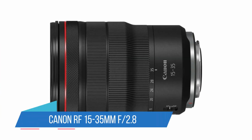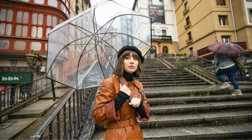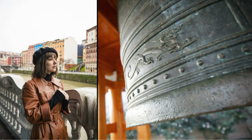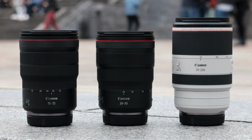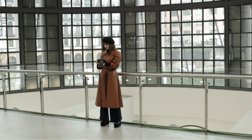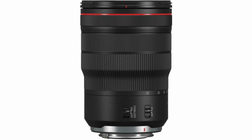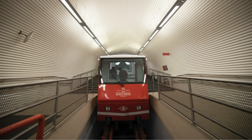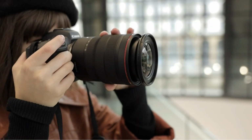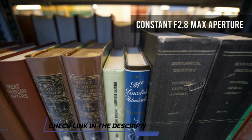Number 3. Canon RF 15-35mm f/2.8. If you work in tight spaces and need a wide-angle view, the Canon RF 15-35mm f/2.8 L IS USM should be in your bag. When zoomed out, the lens can capture every interior detail in homes or faces at a wedding reception. The ultra-wide-angle view is also great for taking long-exposure pictures of stars. You can also zoom into 35mm, a standard focal length perfect for everyday use.